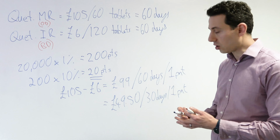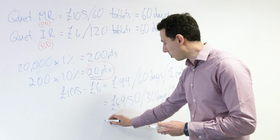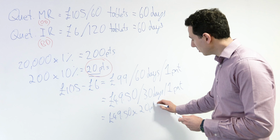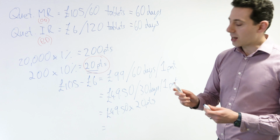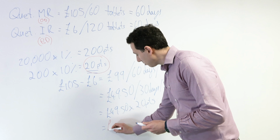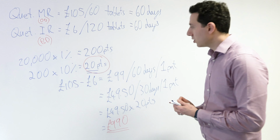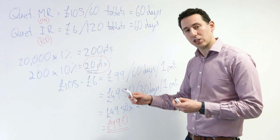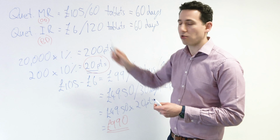We're trying to work out the cost saving for 20 patients. So the last step is the £49.50 times our 20 patients gives us the answer, which is £990. So the answer to this question is £990 saving for 20 patients over 30 days to move from the modified release to the immediate release tablets.